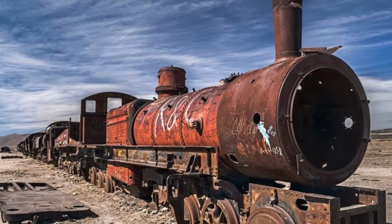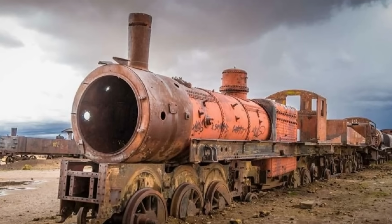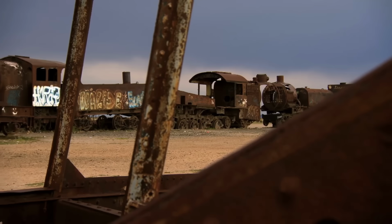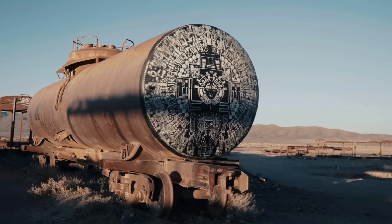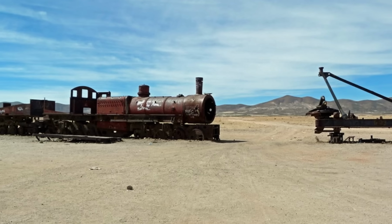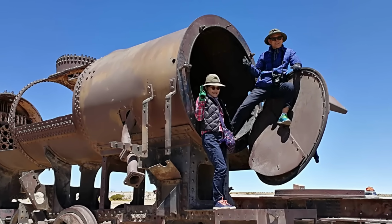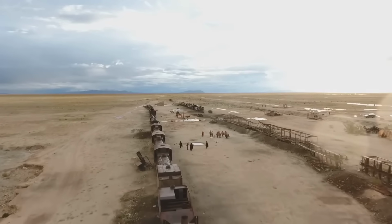When Bolivia ordered a load of old steam trains from the United Kingdom in the early 20th century, it intended to use them as the starting point for a whole new train network. In the end, all they got was an accidental train graveyard. The trains are currently close to Uyuni on the Bolivian plains and are collectively known as Cementerio de Trains, literally the train cemetery. Uyuni was once an important railway connection point between many major South American cities, and the idea when buying the trains was to expand the station, add more lines, and add more services.